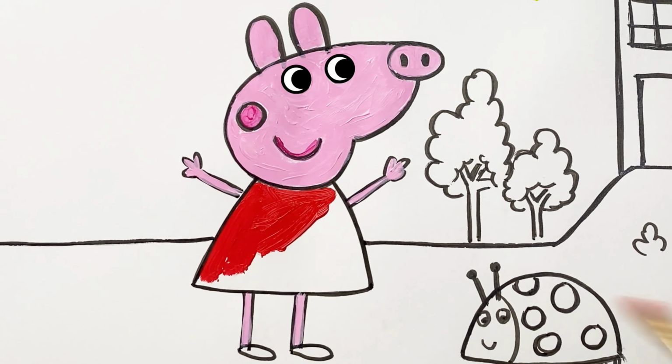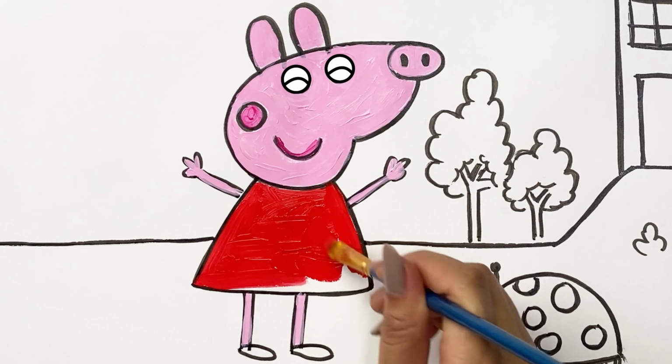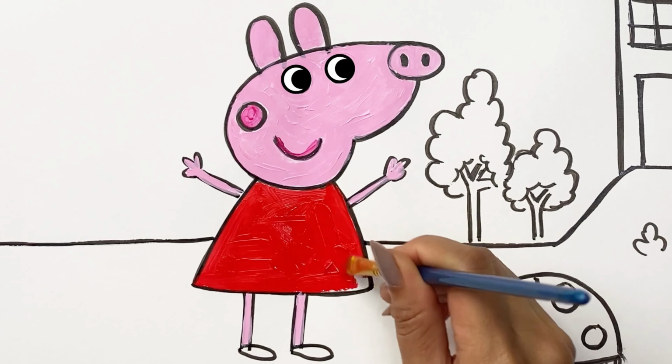Peppa drifts off to sleep. A smile upon her face does creep. For in her dreams, her bug friend is near, and together they have no fear.